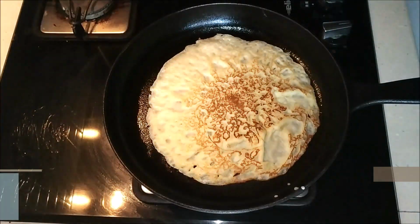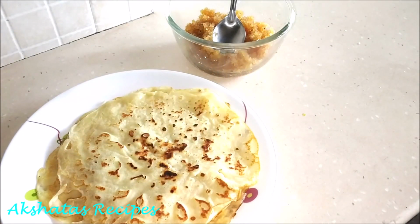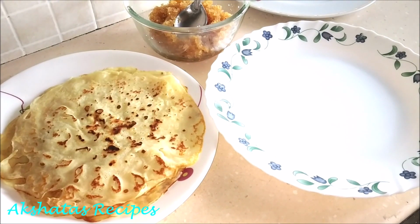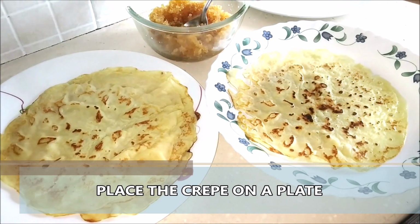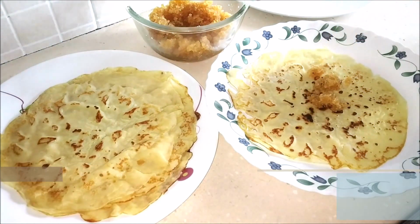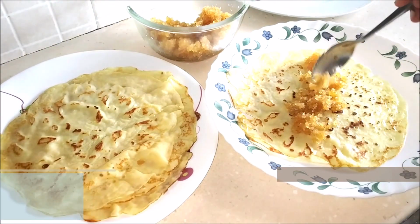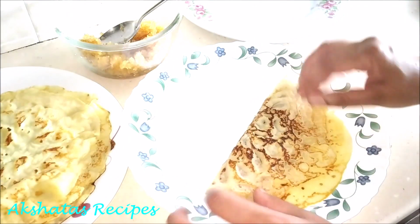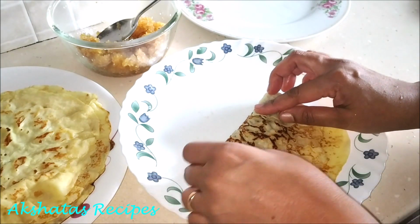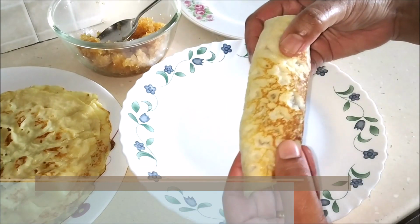And now is the fun part, which is the assembling of this lovely Alle Belle. Now, you take a plate and you place this crepe or pancake on the plate. You take a little bit of the filling, place it in the center, and just with your fingers, just even it out into a kind of a sausage or something like in the middle. And this is the way you're going to fold it. So you fold it and then you seal up the edges and tightly roll up the crepe. And there your pancake is ready.